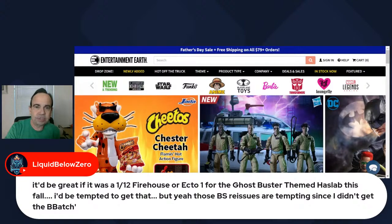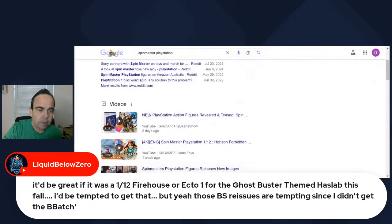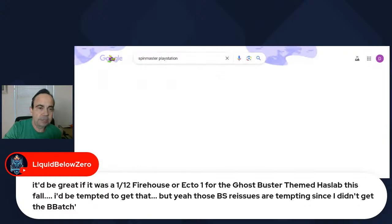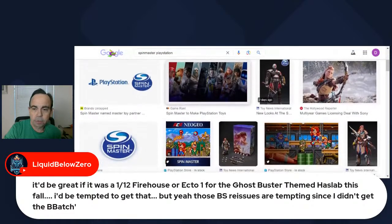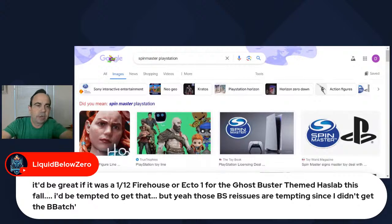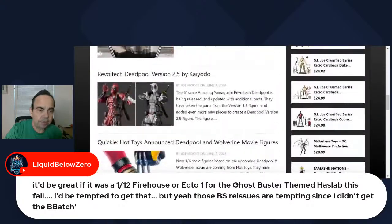But yeah, I'm trying to remember. I saw, let's see, they were Spin Master figures. Hang on, let me see if I can just do the old Google foo. Spin Master PlayStation. Reddit. I have an idea. Let's hit images. Hollywood Reporter, TNI. I know what I'm going to do, guys. I'm going to go to Toy Arc. TNI just always bogs down the computer. I think there's too many ads. Let's see here. I'm sure they would have talked about them.